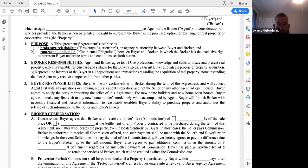Broker responsibility. Agent and broker agree to use professional knowledge and skills to locate and present real property which is available for purchase and suitable for the buyer's needs. Assist buyer through the process of property acquisition. Represent the interests of the buyer in all negotiations and transactions regarding the acquisition of real property, notwithstanding the fact that the agent may receive compensation from other parties. Now, the fact that it says suitable for the buyer's needs.